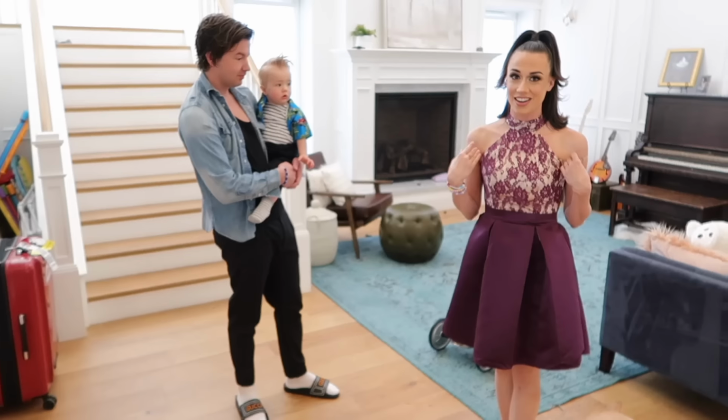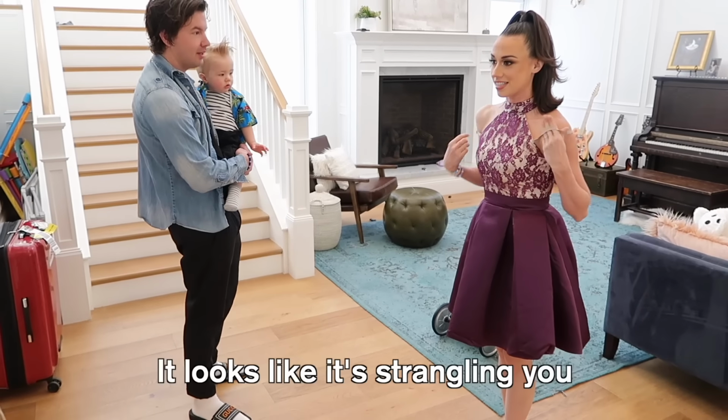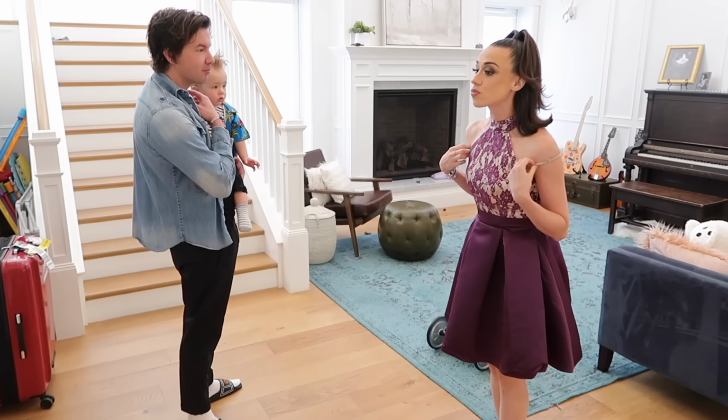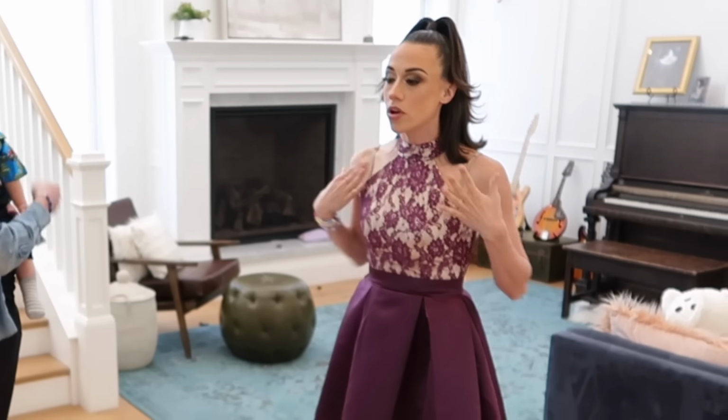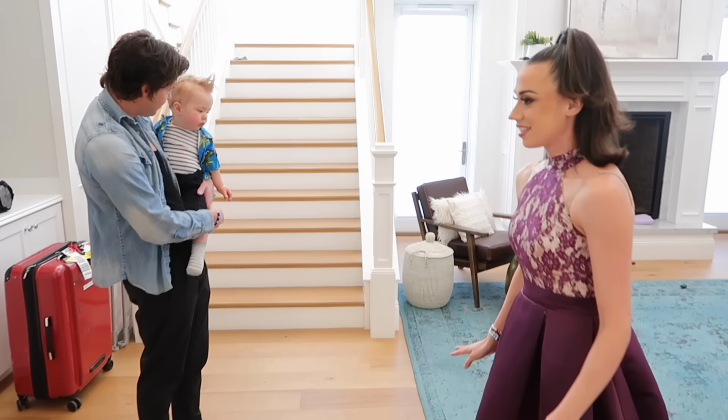It works with the hair. Yeah, that's what it is, the hair. It's super fun. This is the first one where the hairstyle makes sense. It looks like it's strangling you. It's really uncomfortable. So ignore the bra straps, okay? I mean, I think it's kind of cute. It's just a dodo.